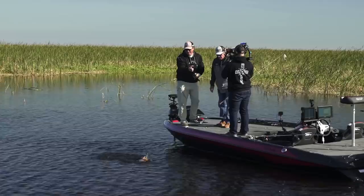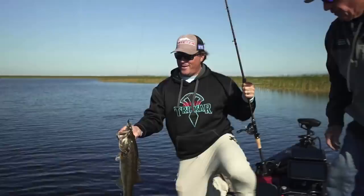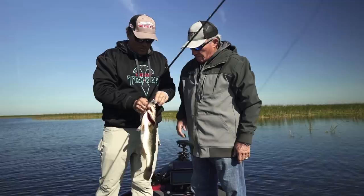Look at that guy. Hey, that's a quality fish there, boys. Here it is, the middle of January, Scott, and we're enjoying some pretty nice weather. Look at that thing. And that's that new bait. It's like a chatterbait, but different. It's called a clickbait. It's totally different, and I've been using it for quite a while.